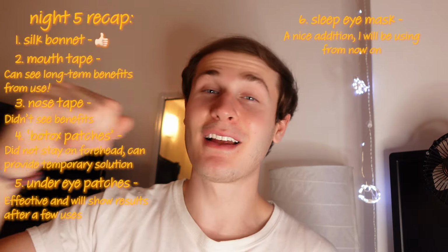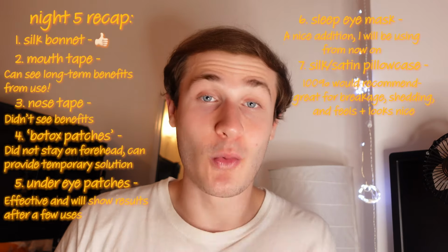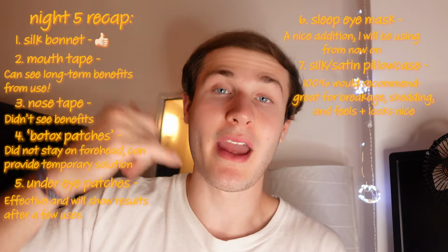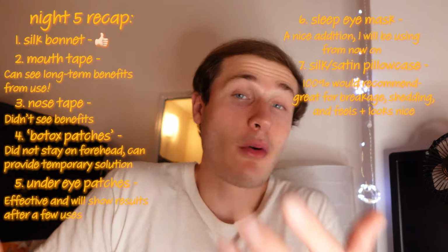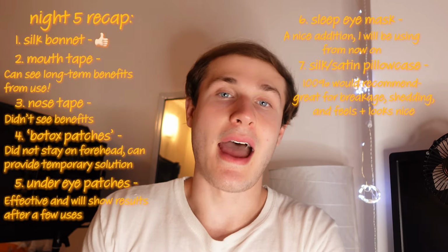And lastly, the silk or satin pillowcases. Again, like the silk bonnet hat, 100% yes, I would recommend these. Not only do these tend to be hypoallergenic, as well as help with the hair's hydration, but they also lessen the chances of getting wrinkles later on. So maybe if you use this, you won't need to use those Botox mimicking tapes. As well as that, they also look and feel quite good. So I, of course, would recommend these. And I'm going to continue using these in my routine as I have for a while now, but it was nice to use them in a routine and actively think whether they're good and worth it or not.